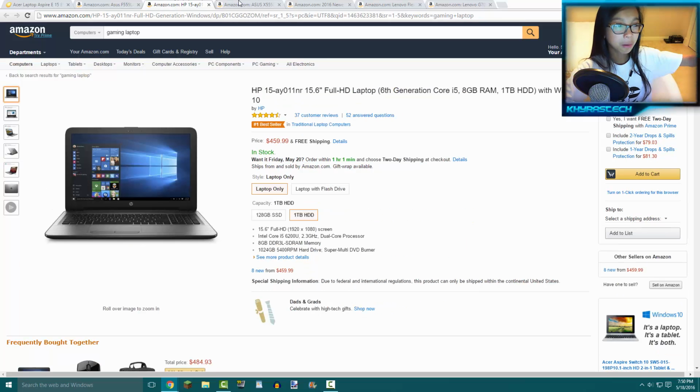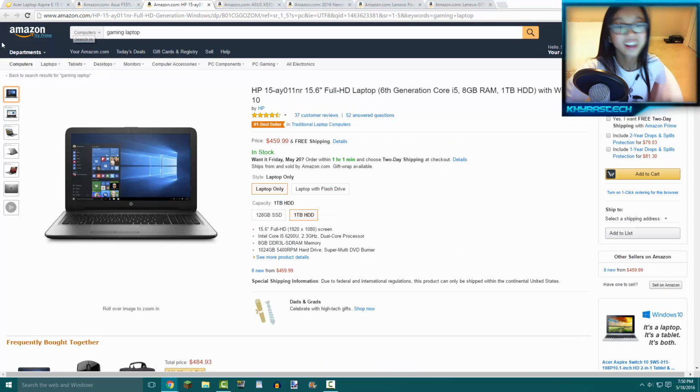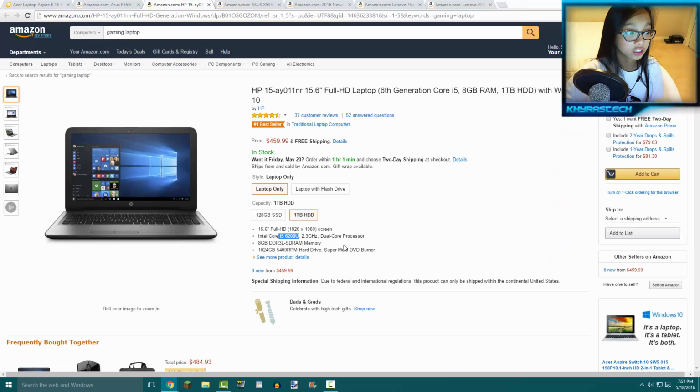But for the more budget area, I'd recommend, no, it's actually just this one. It's the first 3. What a coincidence. So this right here is a 1 terabyte hard drive, 15.6 inch, full 1080p with an Intel Core i5 6200U, and this is the exact same CPU as in this laptop here, but the difference is you're getting an actual graphics card in that one, and in this one you're not.